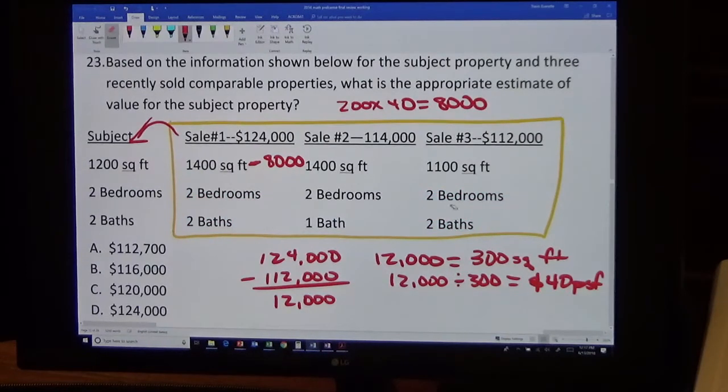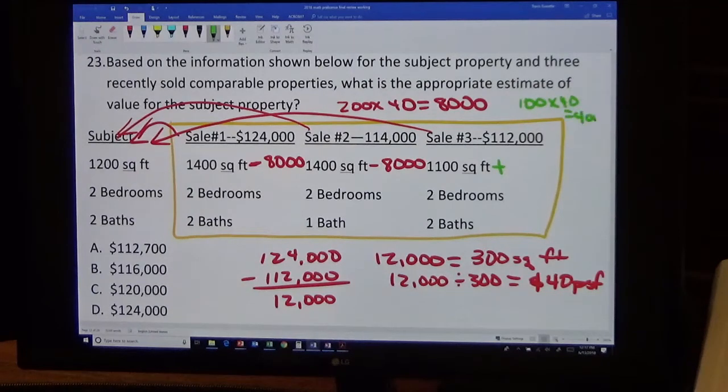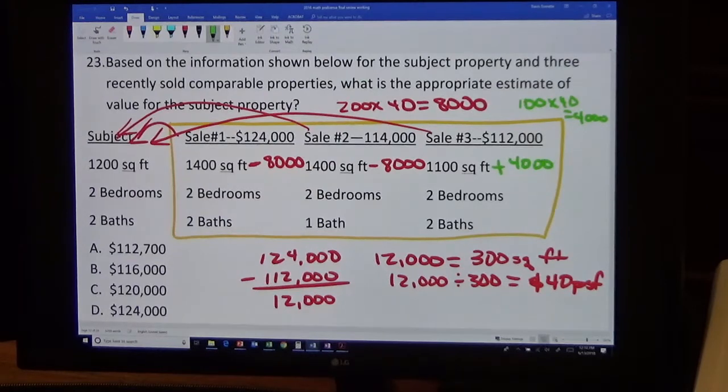Erase these as well. So now I can do comp 2 square footage. Well, it's also 1,400 square feet. And when I compare that back to my subject property, which is 1,200 square feet, I again need to subtract $8,000. And then I look at comp 3 and I compare it back to my subject property. Well, comp 3 is 1,100 square feet. Remember, my subject's 1,200, so my comp is worse, which means I need to adjust up. So this is going to be plus, and I need to add only 100 square feet. So 100 times 40 is going to be $4,000. So that's plus 4,000. So my size adjustments are done.